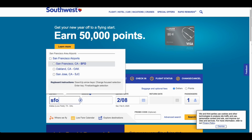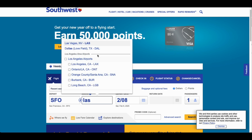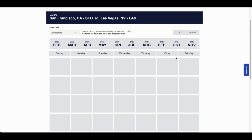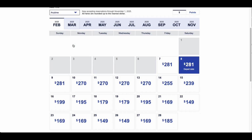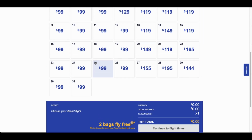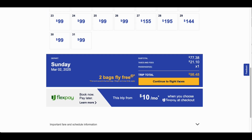So as we were saying, short distance flights are relatively cheap on Southwest. So we're going to fly from San Francisco to Las Vegas, Nevada. And when we search, the fare type that we're going to search for is the anytime fare type. And then we're going to pick a date in the future. Now, there's so many of these that are under $109. So we can just go ahead and pick one.